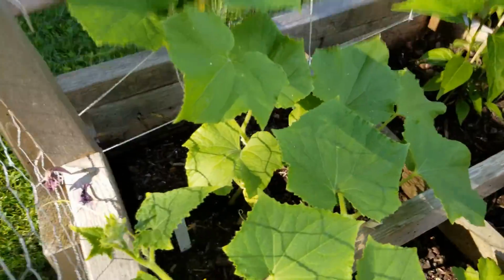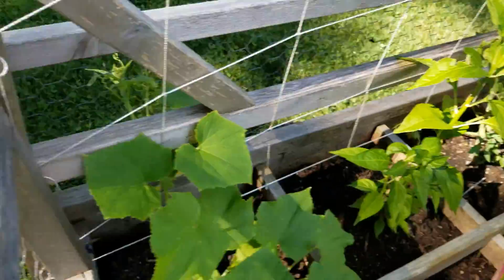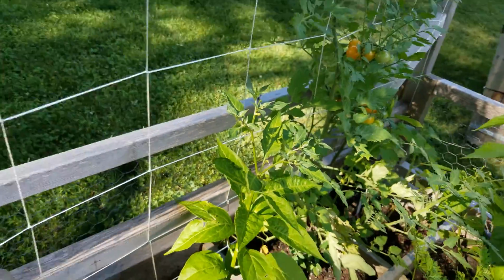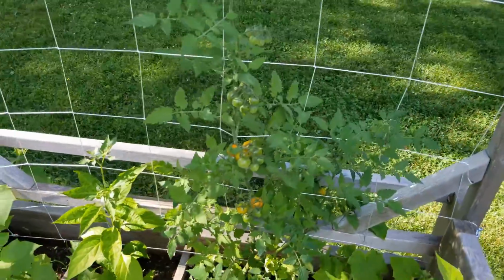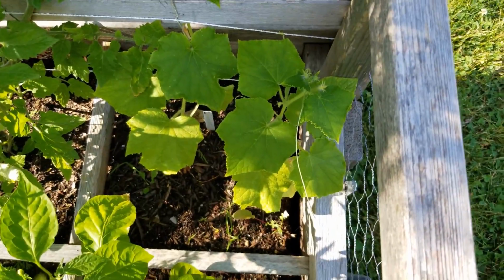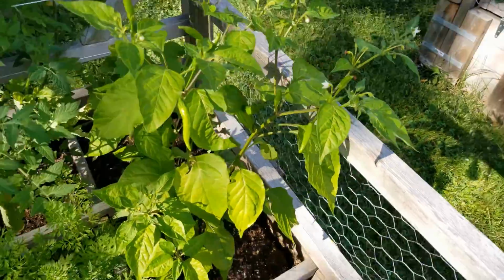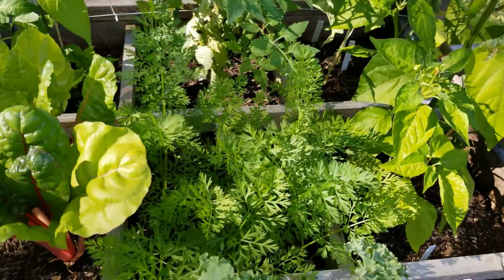One of our cucumber plants, you can see there are some flowers. Lemon drop pepper: no fruit yet, but there are a couple of fertilized, pollinated flowers on there. One of our cherry tomatoes, we've gotten a few ripe ones, and you can see there are some more. Our other cucumber also has a few flowers. I think this is the Tabasco pepper, and you can see we've got some nice fruit on there.